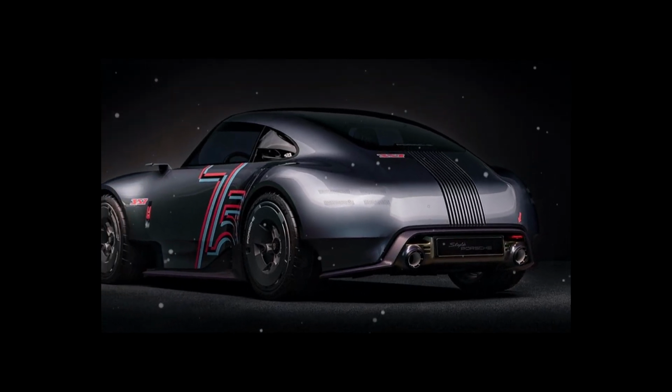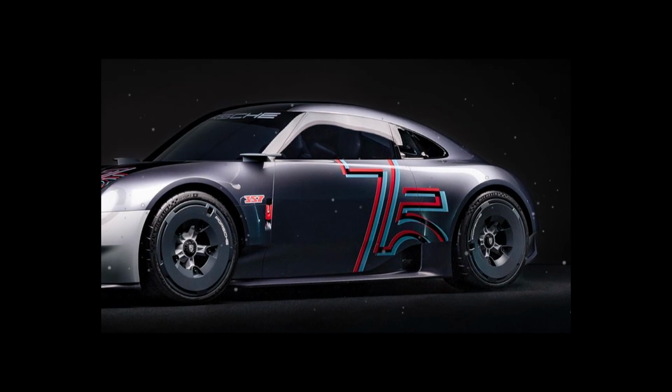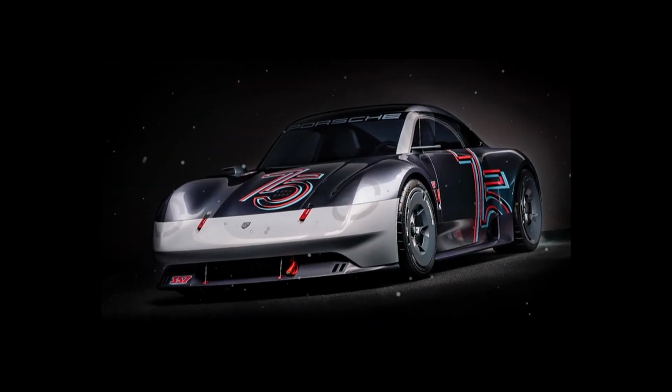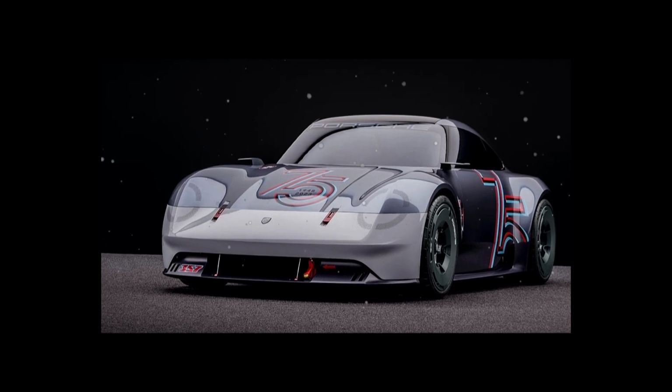Built on the technology platform of the 368 kilowatt or 500 PS 718 Cayman GT4 RS, the Porsche Vision 357 represents outstanding sports car performance.